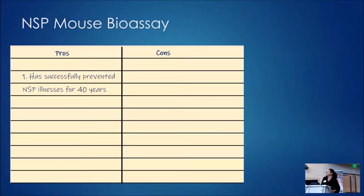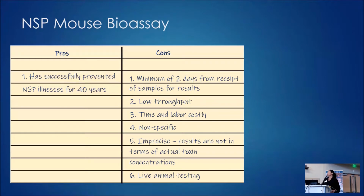It's a weird thing. On the con side, it's low throughput, very labor costly. It's non-specific, and we do have problems with false positives. It's not calibrated against any known concentration of toxin, and of course it uses live animal testing. So we need better methods.